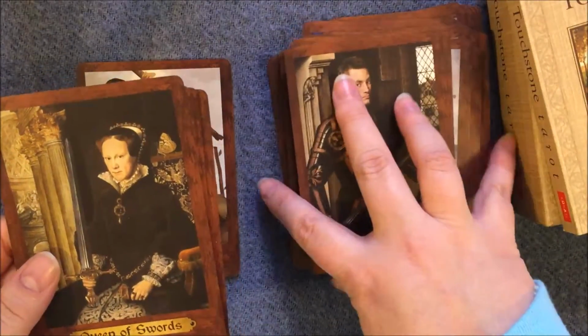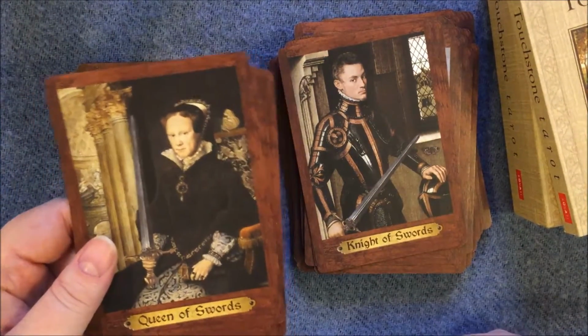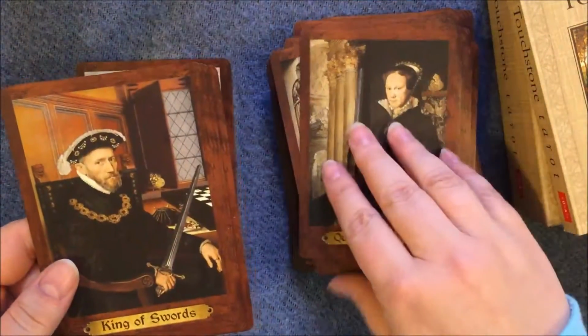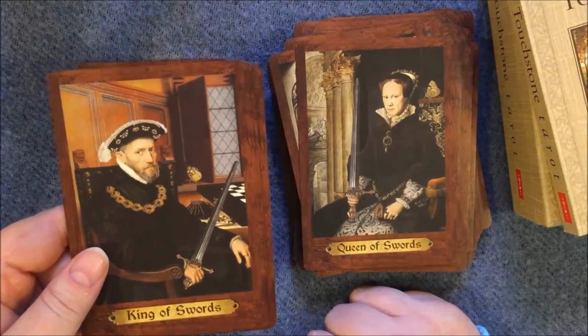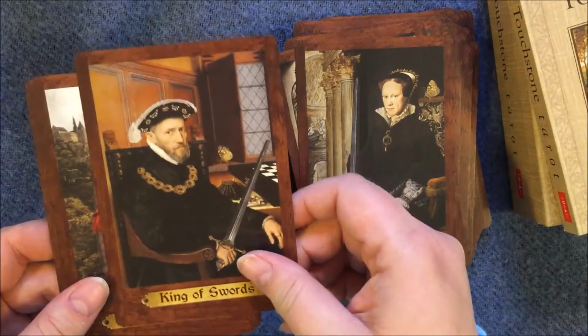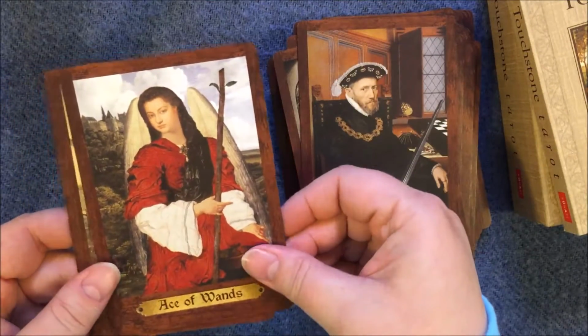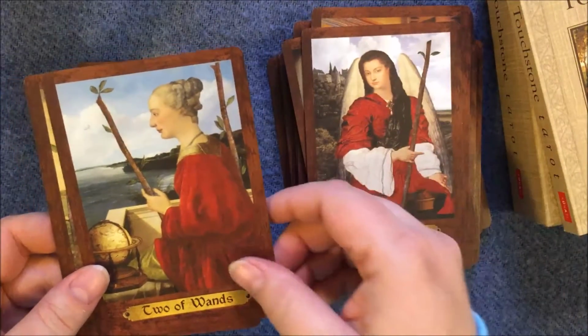She also said in the guidebook for the Golden Tarot that she intentionally picked art that was not familiar to the average person, so that you wouldn't look at it and say, oh, that's Da Vinci, or oh, that's Botticelli. I think she's done the same here.